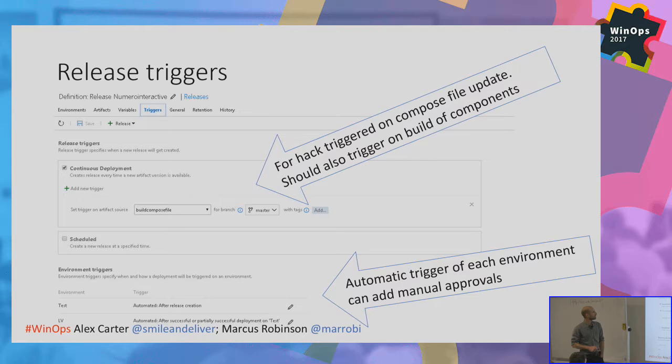Yeah, and we got release triggers. So release actually triggered every time the Compose file was updated, rather than on the build of components, because the issue was these builds were being troubleshot. We didn't want deployments happening all the time. So in the hack, we just triggered when we updated the Compose file. So we had the image numbers tagged in there manually initially. We just change the image numbers and redeploy. We've got triggers for each environment. So if it gets into test successfully and deploys and the tests pass, it'll automatically deploy into live.